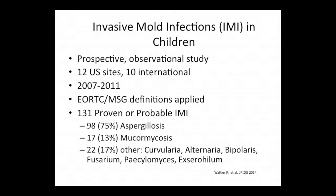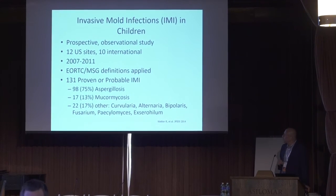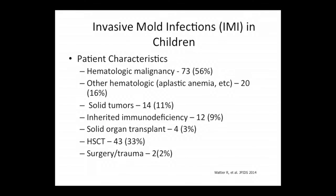Switching gears to mold infections. These are some of the newer data here. This was published 2 years ago. This was a large prospective observational study using the International Pediatric Fungal Network, 12 US sites and 10 international sites. What was captured in this prospective study was 131 proven or probable invasive mold infections. 75% were aspergillosis, 13% were caused by mucormycosis, and 17% by a smattering of these other rarer molds. So that's what the epidemiology of mold infections, at least in these 22 sites, looks like in pediatrics.